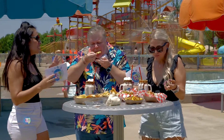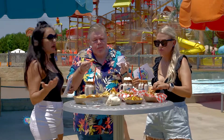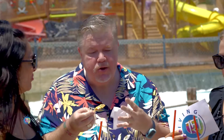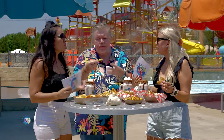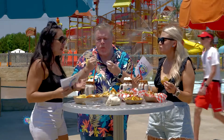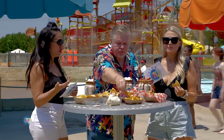Patrick, since you are the expert, what do you think about this selection of food the water park offers? I love it. Just the first bites of this are so amazing. When we think about the food at a park, we're like, okay, what are we going to eat? And we have a great selection for the kids. For me, it will be fish tacos.